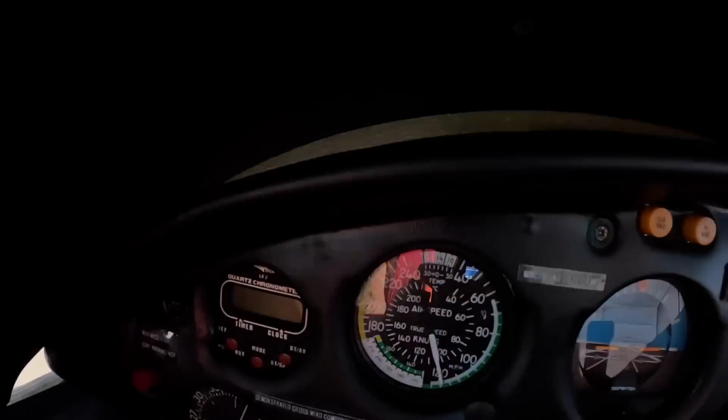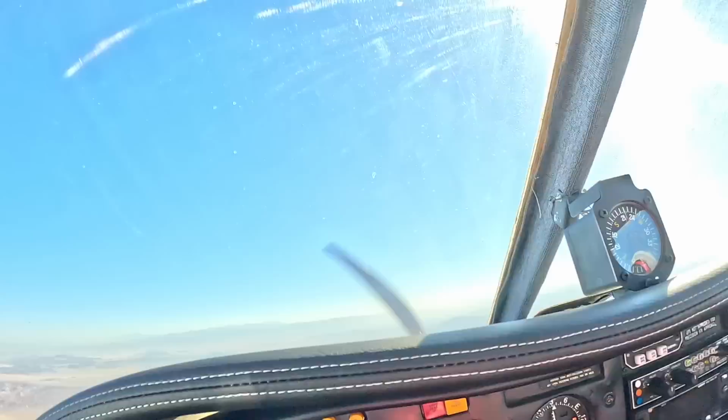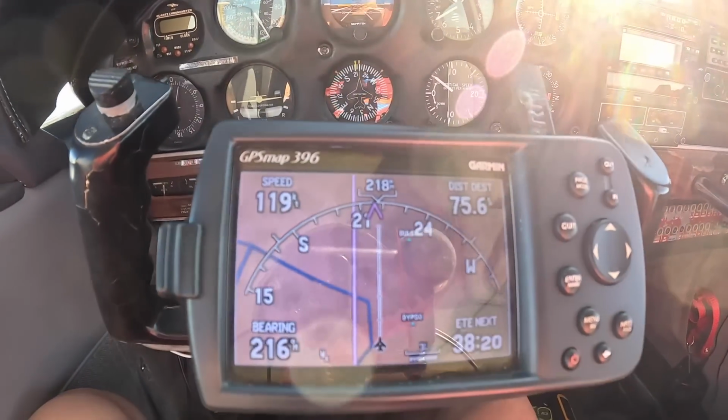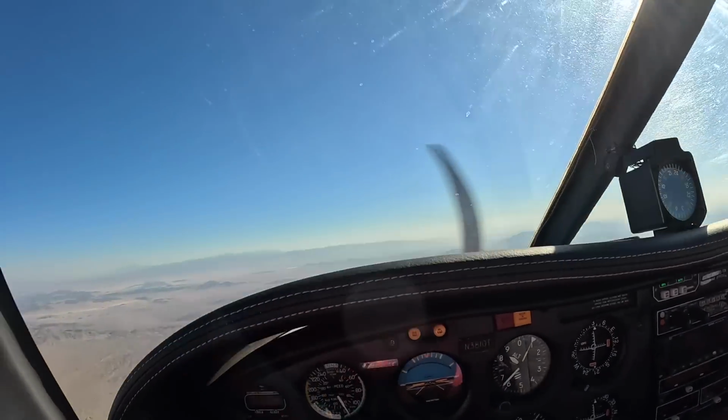The prop is relatively new on the plane. I think the prop only has like 400 or 500 hours on it, so I'm going to leave the prop alone. It's in good shape according to Leo, which you guys saw in that last video we did with the prop balance. But yeah, that's it. We're just cruising. Show you guys that indicated airspeed and the speed over the ground, because we're climbing right now, apparently. 118 knots at the moment. But it's cruising, having a good time though.